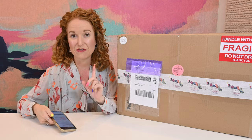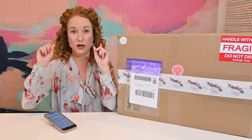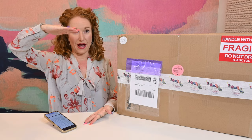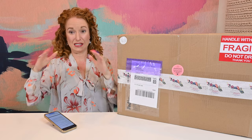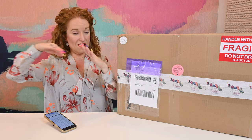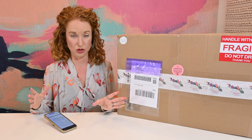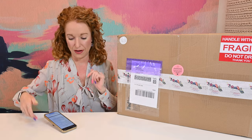If you did not see my very first unboxing of Free Spirit, you can go up here and check it out. You can see this woven basket. I don't even know what to call it. It's like a half oval shape basket. It's super unique, super multifunctional, and that was the big item in that box.